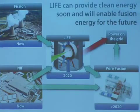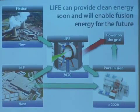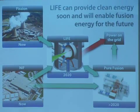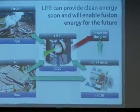It's a way that you can go either to fusion-fission systems or pure fusion systems. It's a way to get electrons on the grid, we think, in the next 15 or so years, that meets a lot of the demands that we look at as scientists, engineers, social scientists, and the like for our planet. This is what I'm thinking about a lot.